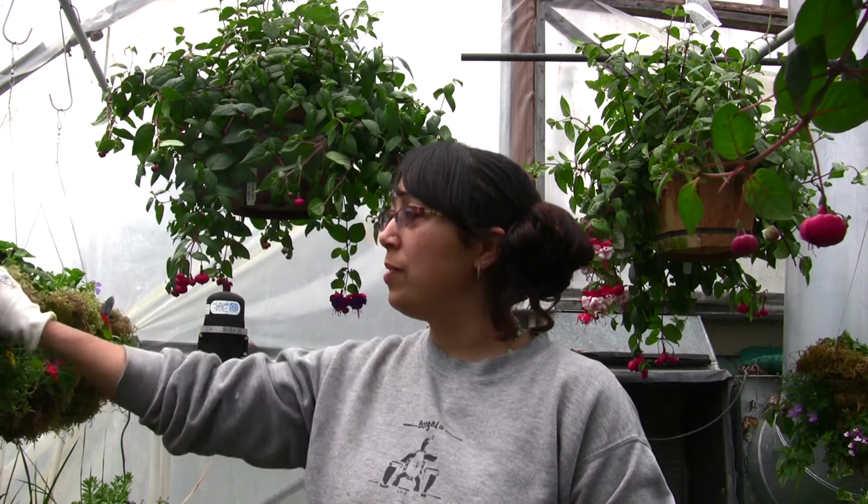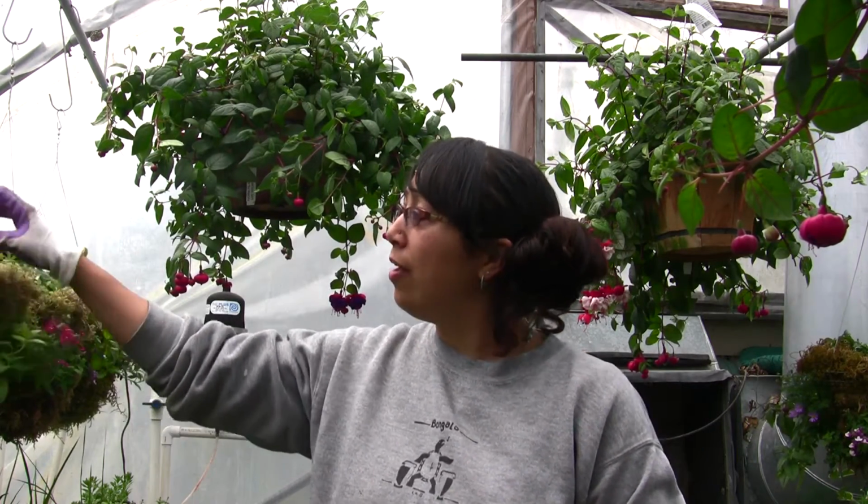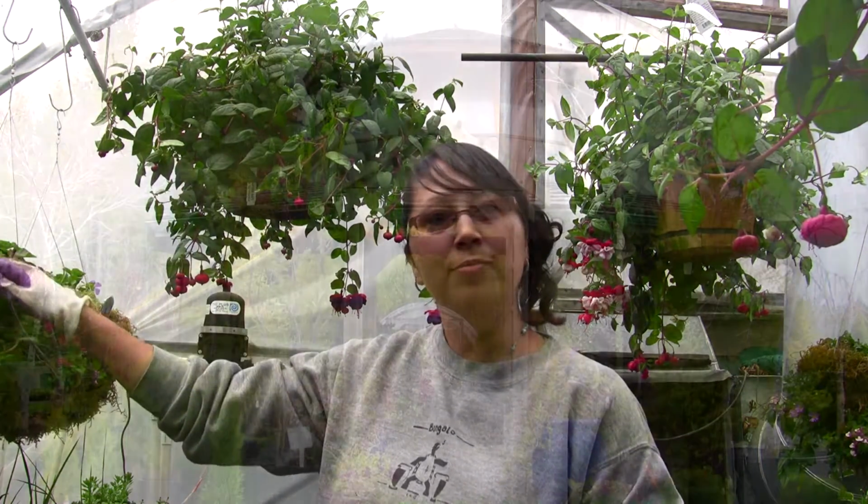Here at Vision Landscape Nursery, we're making our nice famous moss baskets. And so if you haven't been down, come and see our lovely nursery right off of Kitchen Dick Road. Thanks.